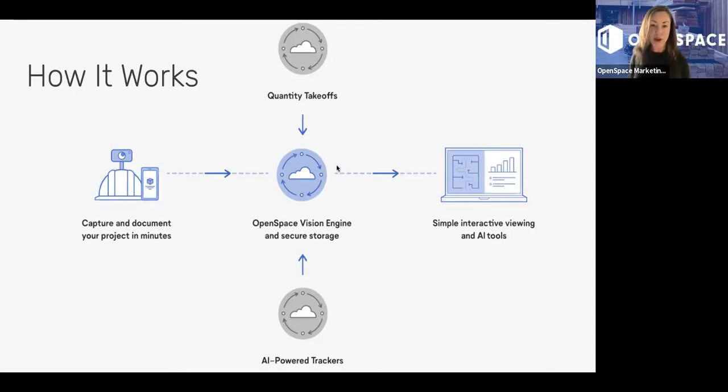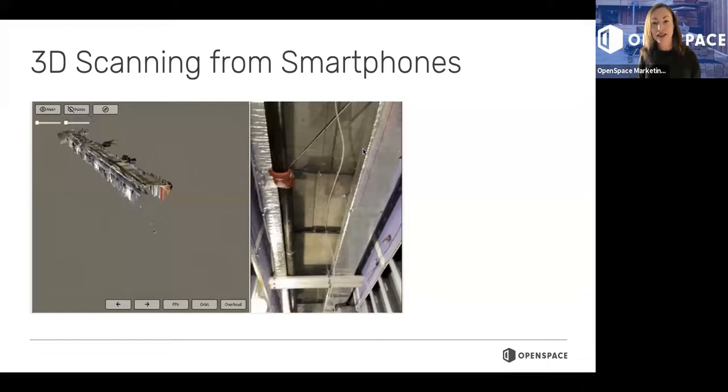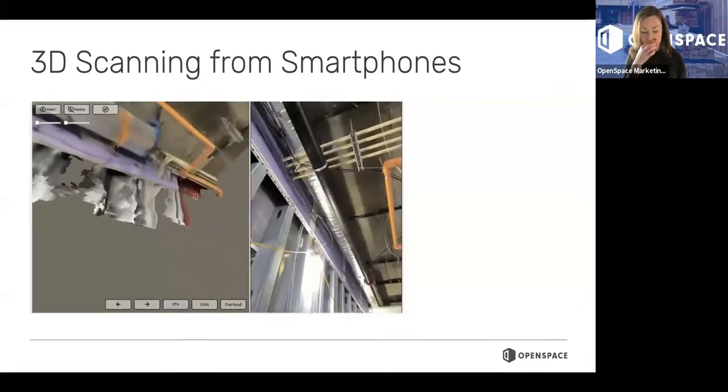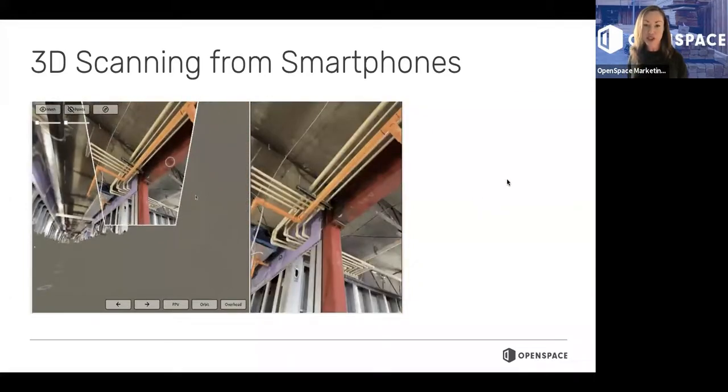And we also are excited to offer a new feature coming up, 3D scanning from smartphones, to take measurements from your 3D scans just from a smartphone within the OpenSpace platform. So this is coming up soon. Watch for headlines if you're following OpenSpace on LinkedIn or social media for more news on this. We're really excited about this feature.